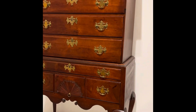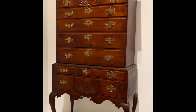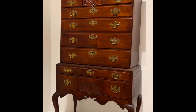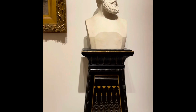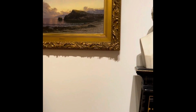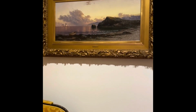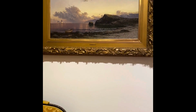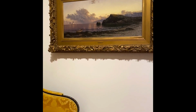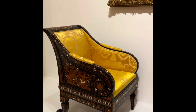This is a high chest of drawers, and what really draws me to it is I literally have the same chest of drawers handed down from my parents in my room right now. So this is Henry Longsworth Wadfellow, along with this gorgeous painting by the ocean. And if you can tell in the video, it kind of sparkles as you move by it. I absolutely love that. Here's another decorative chair with lots of details on it.